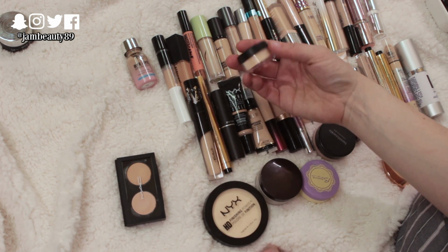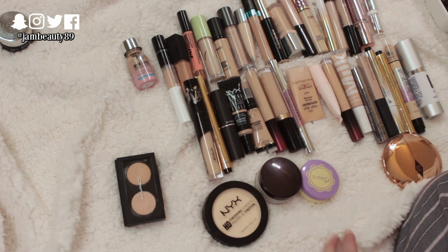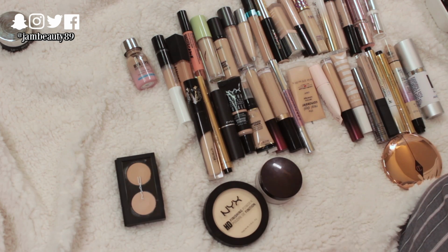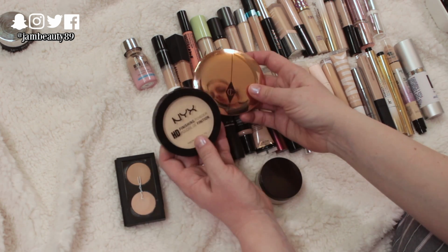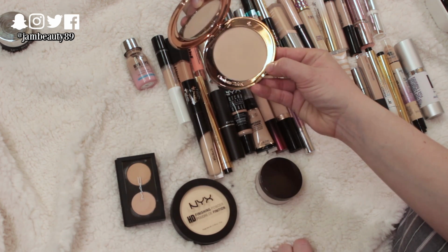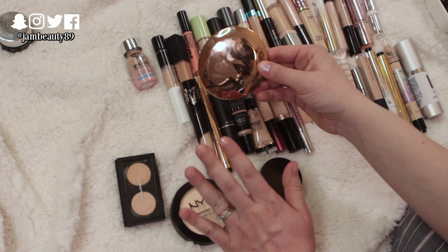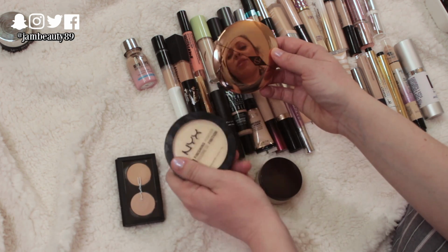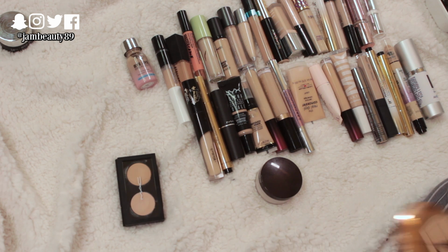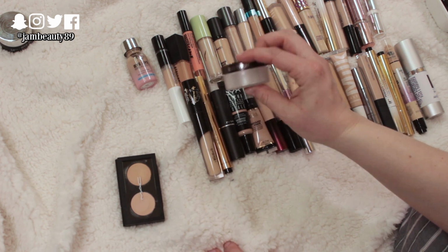I didn't like this e.l.f. powder. This Bare Minerals one is really old, so that needs to go. This Besame one is old. I like these two under eye powders, but now I've learned that the Charlotte Tilbury is the best thing I've ever used on my under eye, like ever, ever, ever. I'm going to finally get rid of my next one. This is all I'm going to keep for powder. The Laura Mercier one's pretty good too, so I'm going to keep this.